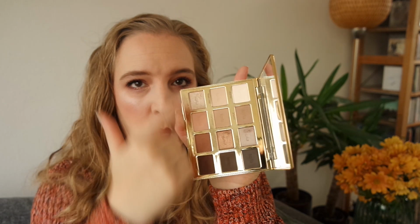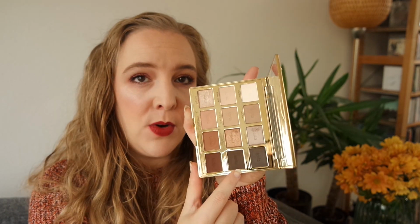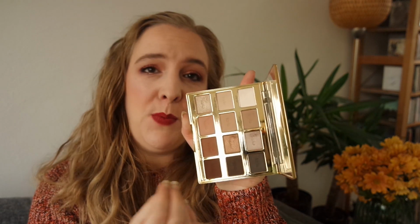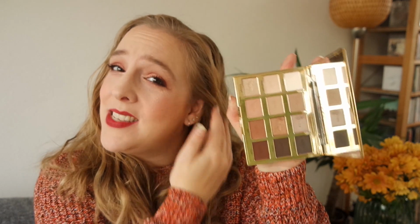You can use it as quads if you'd want to, but I personally don't do this. But that's why I still like every single shade in here, because you have a cool tone brown, a neutral tone brown, and a warm tone brown. So if you want to deepen anything up here, then you can do that. This is the perfect day to night sort of palette. Every single shade in this palette just makes sense to me. It has a place in here. I think this is one of the best palettes on the market still.